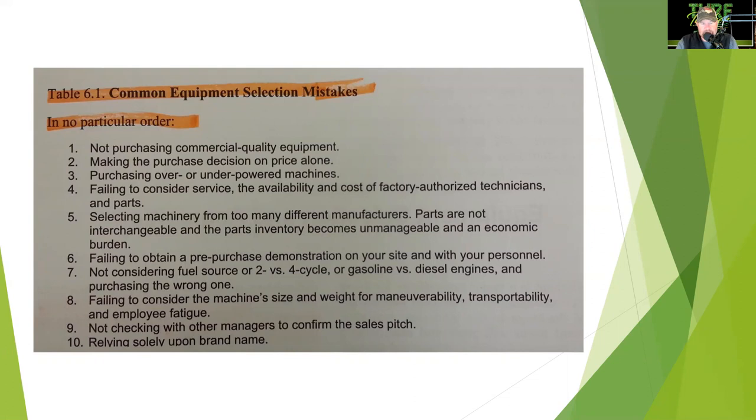Failing to consider the machine size and weight for maneuverability, transportability, and employee fatigue. If your employees are getting tired throughout the day, they're not going to be operating the equipment as efficiently as they should. Not checking with other managers to confirm the sales pitch, and then relying solely upon the brand name.